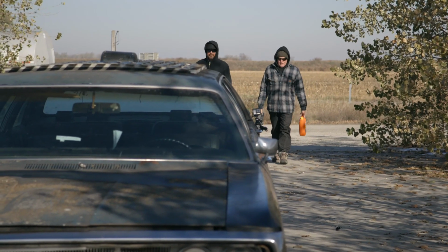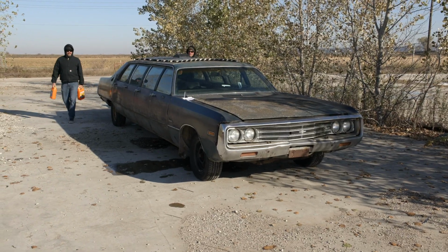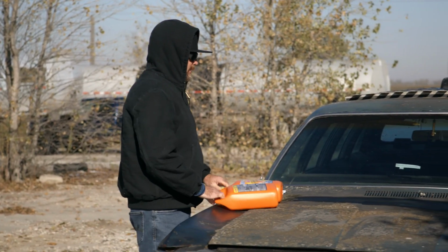I feel better. It's nice cold today, though. Oh, dude, it leaked everywhere. I'm glad we got more coolant, because I'm pretty sure most of it's on the ground.